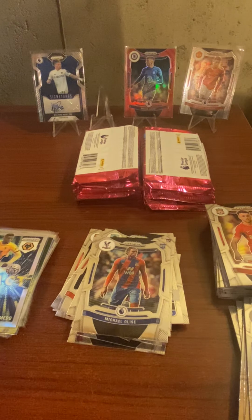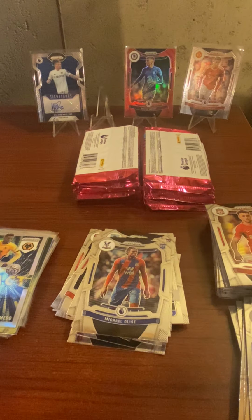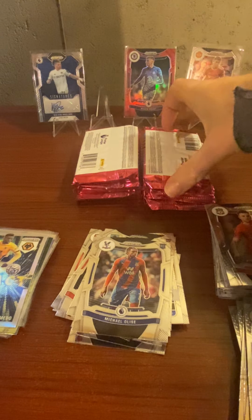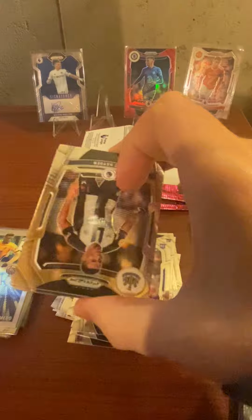All right, back. Got some more sleeves. I'm hoping for, man, at least, still waiting for that big hit. I think Calvin Phillips is a nice signature. Mason Mount, pretty good, you know, to 199. I really want to see a gold or an orange. Like, again, something big, something nice, man. Do it for the channel. Do it for the people.